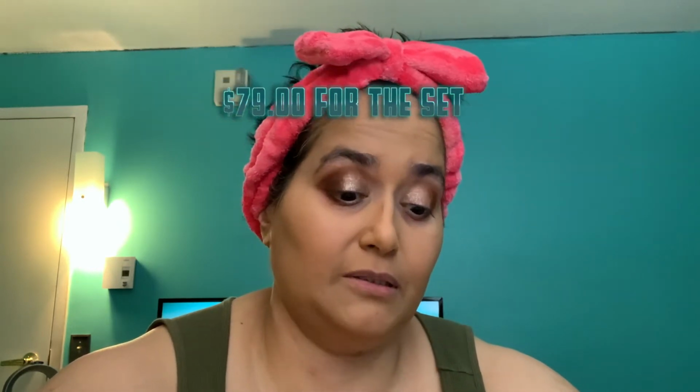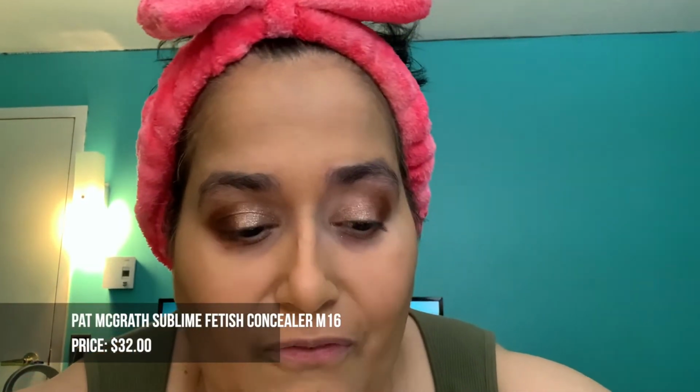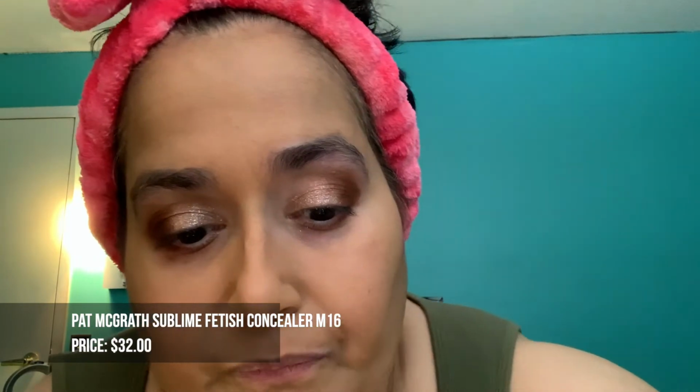So I'm hoping this shade matches me, because I've never color matched. I just bought it based off of what they had online. Okay, so I'm gonna get closer so you guys can see.